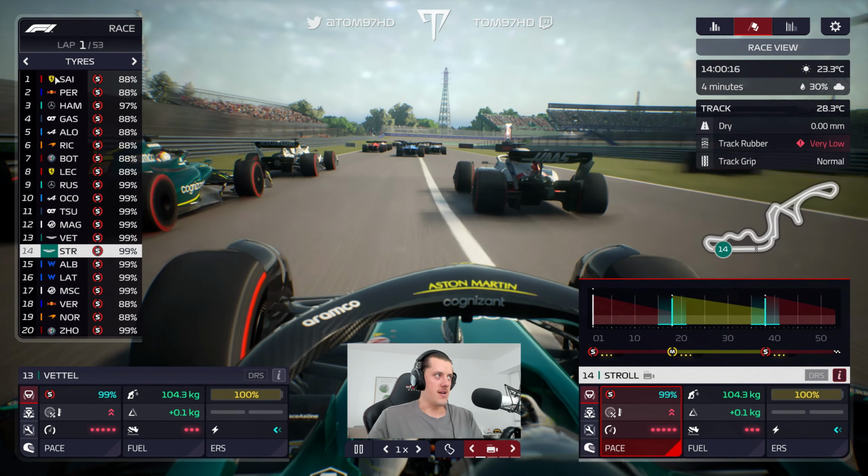We will be P12 and P13, which is not terrible. So it's about managing the race and getting ready for the rain at this stage. As you can see here, we're still quite a way away yet. So we've got to make the tyres last. Very important that we do.